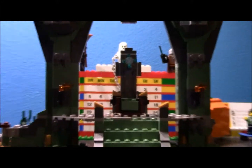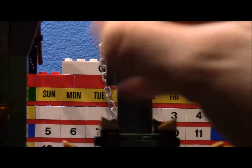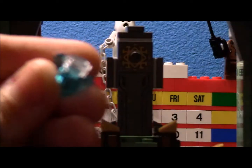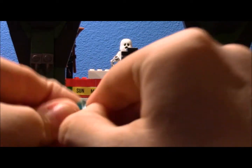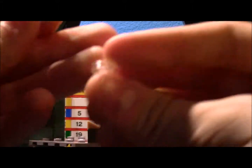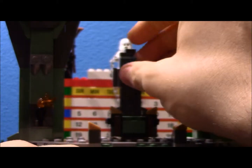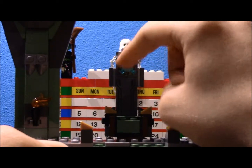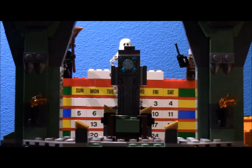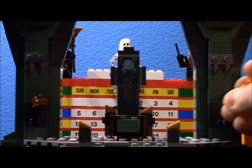And there is the throne, and on top of it, of course, is the Arkenstone, which is 2 pieces of Legends of Chima crystal, and then a printed cap piece on top, and you do get an extra one of those. If you have a lot of these, you can make 2 Arkenstones. Or if you're a really big Chima fan as well, and you order some more of these, you can have an Arkenstone army.